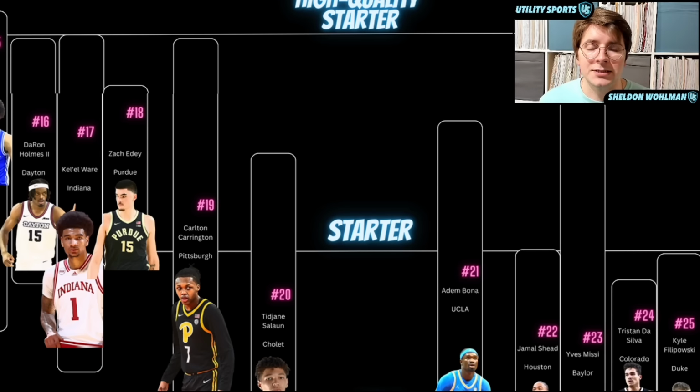And then DaRon Holmes II is more of a finesse player than these two guys, but is capable of bringing some of that boom as well as a big man, probably standing around 6'10" or so. Can shoot the rock. I like his overall dynamism as a screen setter. That's been the thing I've highlighted the most for him.